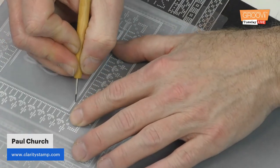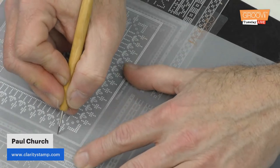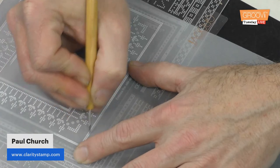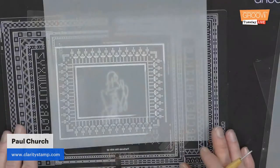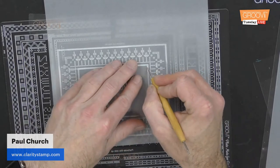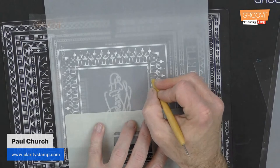Then we're going to come round and flick, round and flick. Round and flick. Round and flick. Turn it around again. It's coming on the overhead. So all of a sudden you can see it starting to line up now, can't you? So then Groovi guard definitely for here.